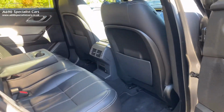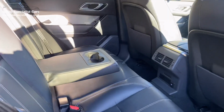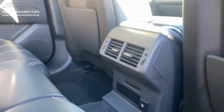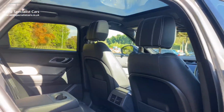As you come to the rear of the vehicle, you'll see that there's lots of leg room for the back passengers. Obviously, three seats in the back. I've currently got the cup holders down though. You've also got your 12-volt socket there. That's very handy for the passengers in the back. And look how much space this panoramic roof creates.